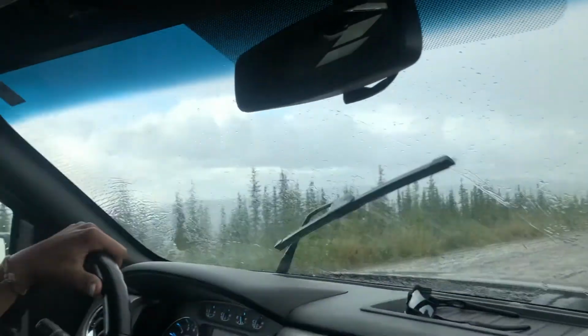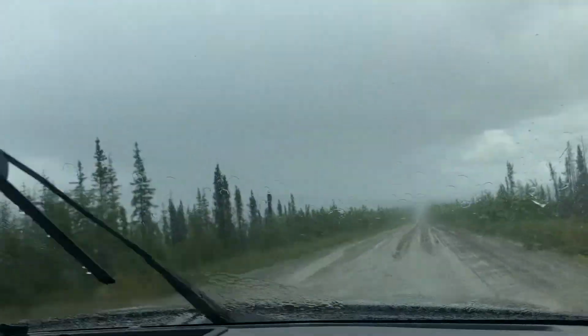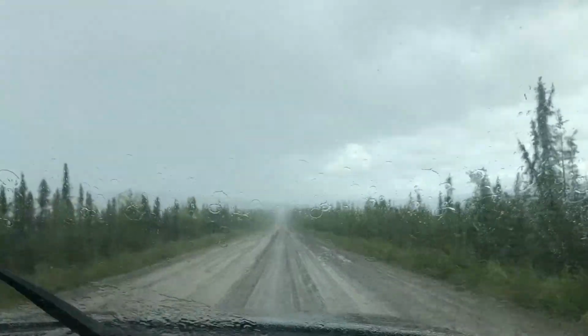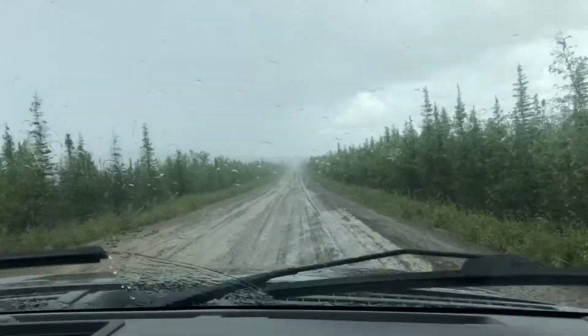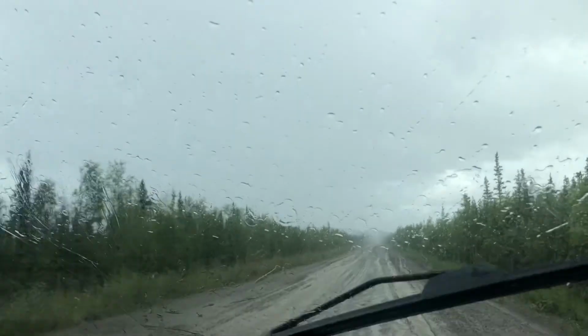Woo! It's coming down again. It's really coming down. The road's gotten a bit slippy, but still nothing too wild. It's just wet as wet. Couldn't make it any wetter. No, happy we're not hiking. Definitely happy we're not on our feet. Yeah, that's for sure. But yeah, the road is getting pretty wet. Maybe it will clear up for us. We're just under a massive storm cloud right now, as you can probably see.